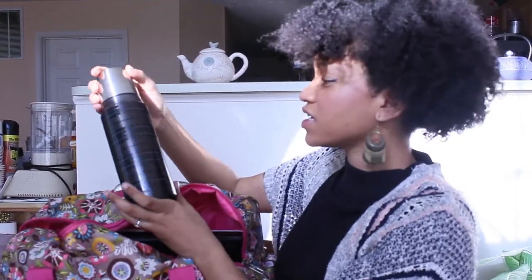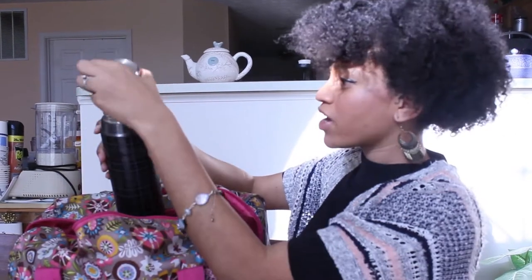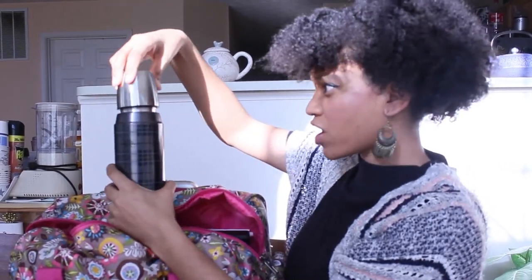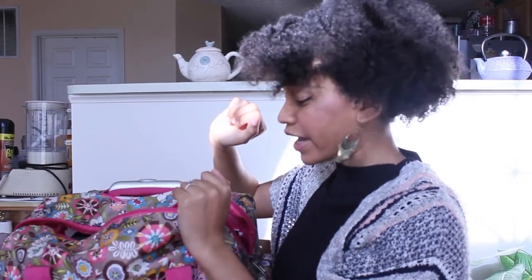Also new this season is my thermos. This is a 16 ounce, and what I liked about it was it's the old school style where you can just pour into the little cup. I probably will still bring my keep cup with me. That just goes in my purse, but just in case I want to bring coffee from home or even just move this into my keep cup, I can just throw this in my bag and not have to worry about it spilling everywhere.